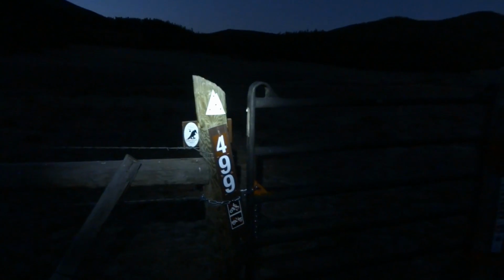Here we are at Trailhead 18. There's a little Colorado Trail marker. It's about a half an hour before dawn, hence the darkness. Woke up this morning and it was a chilly 24 degrees. Sorry, I'm putting on my gloves. So, my nice little fleece gloves.